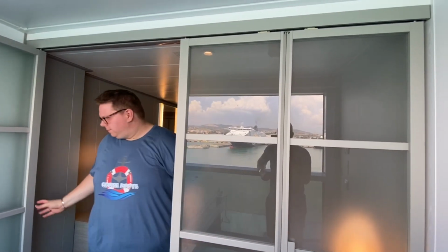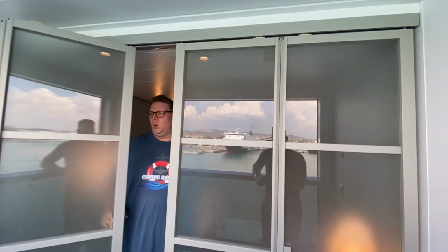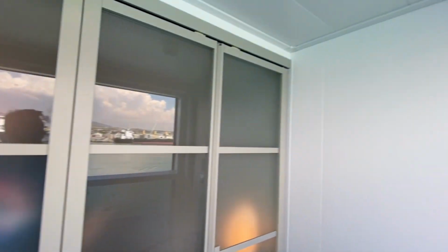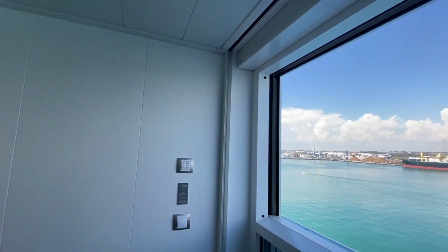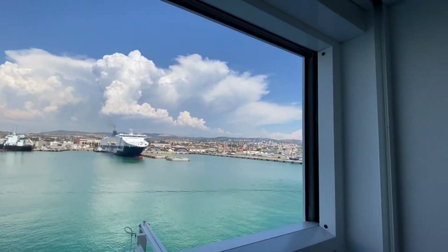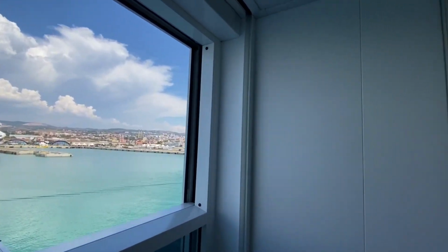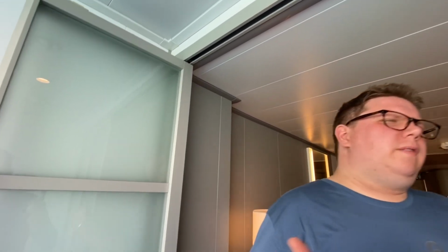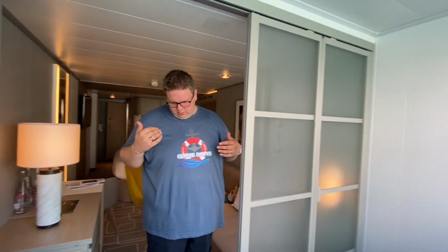They're not quiet. No, nothing's quiet, is it? When you close the doors though, you do get a sense of feeling a bit more outside. It is a lot more enclosed than a normal balcony cabin. I think we'll probably use it more with one part closed and one bit open, so it still feels like there's an outside separation. I get the idea that it gives you this feeling of more space.